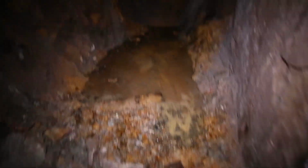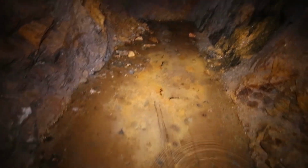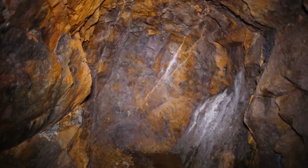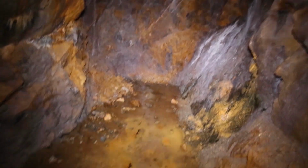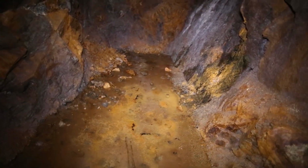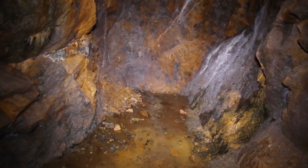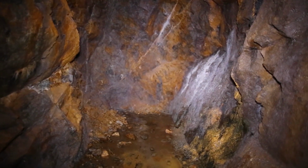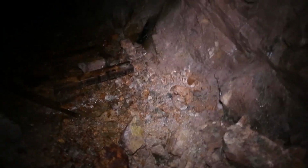There's ties on the ground, so there would have been rails in here at some point, but there aren't anymore. And yeah, this just ends right here, and you can see that big slash mark on the wall. That's the vein that they were following in this mine. And so right now we'll be directly under basically the entrance of that first one we explored. And the idea was to keep exploring along this vein of rock to see if there's anything worth mining for and extracting.